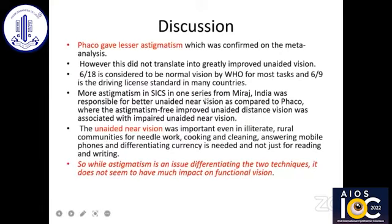Phaco gave lesser astigmatism for sure. But with this lesser astigmatism, they got 6/6 unaided for distance, but it compromised their near vision. We have seen so many of our phaco patients. We are very happy because they see 6/9 unaided the next day. But they are not happy because now they can't see their mobile phones, its messages, or the newspaper without specs.